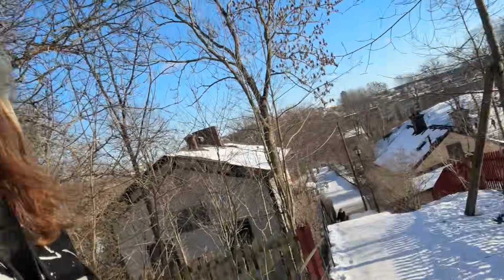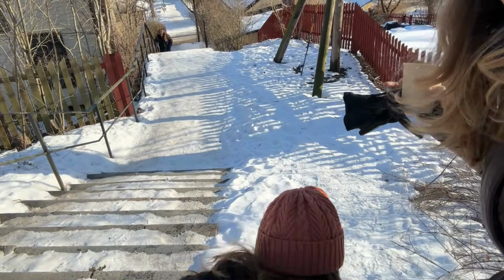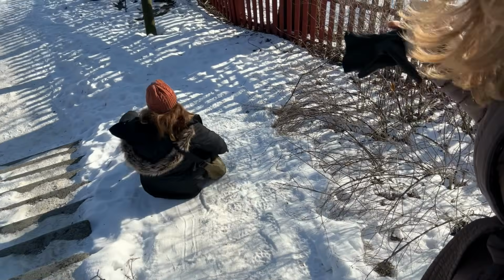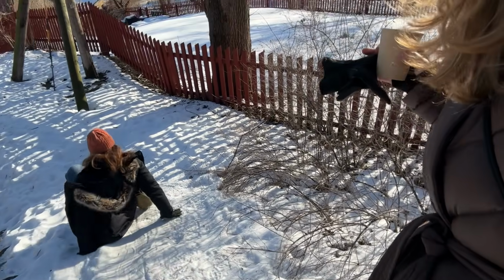I could sled down this little hill. You want to? Your butt will get all wet though. She's thinking about it. Do you want to go? Yeah. Okay, wait. Here you go. This is stupid, Isabella. Wow. My phone was in my back pocket. I knew that. There's a woman walking up the stairs, and I feel like she was just like, what are you doing?